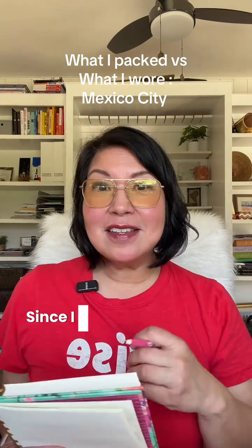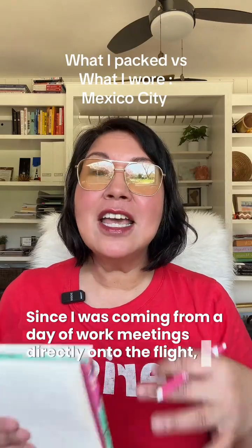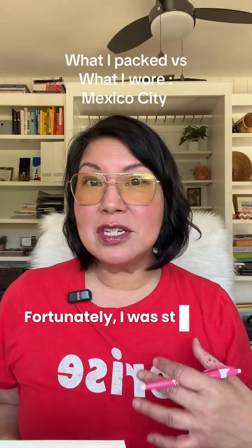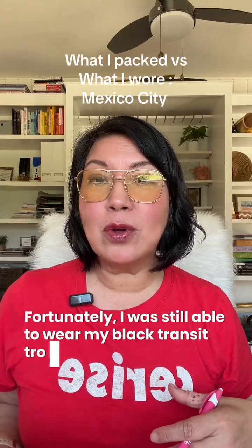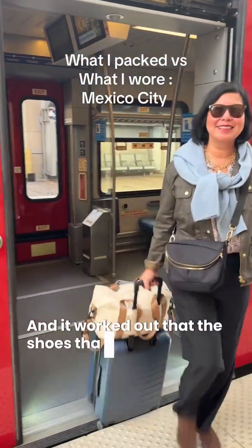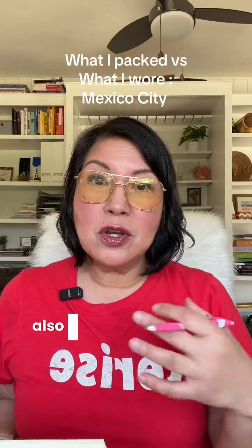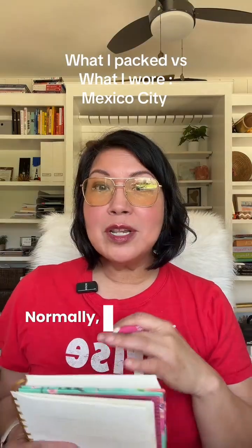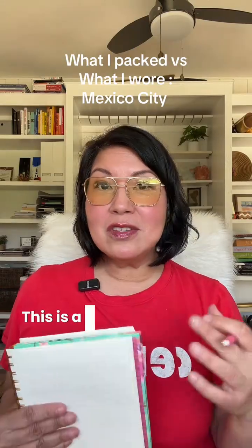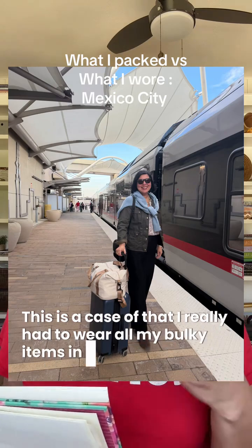Since I was coming from a day of work meetings directly onto the flight, that really affected my airport outfit. Fortunately, I was still able to wear my black transit trousers, a blouse, and a jacket, and it worked out that the shoes I was taking, some brown suede ankle boots, also worked for my work attire. Normally, I would prefer to wear a sneaker during travel day. This was a case where I really had to wear all my bulky items in transit.